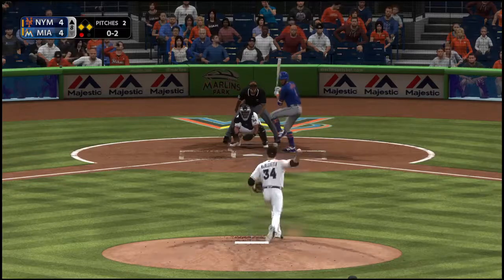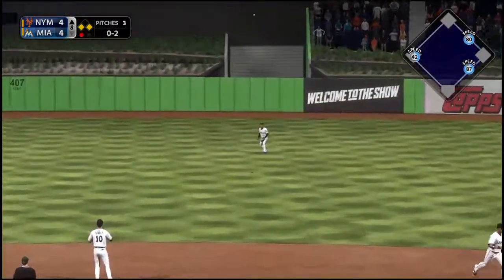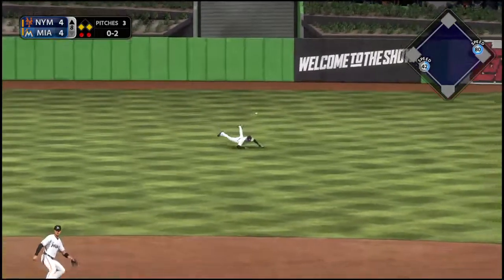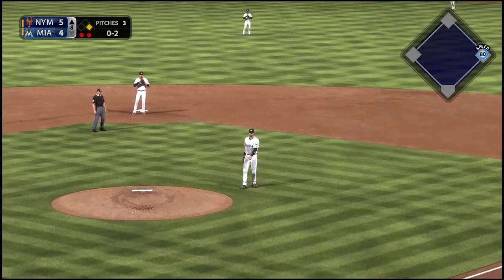0-2 count. Here's the pitch. Swing and a fly ball. This ought to at least get the go-ahead run in. Catch made in center. Here comes the runner from third. In to score, the runner from third.